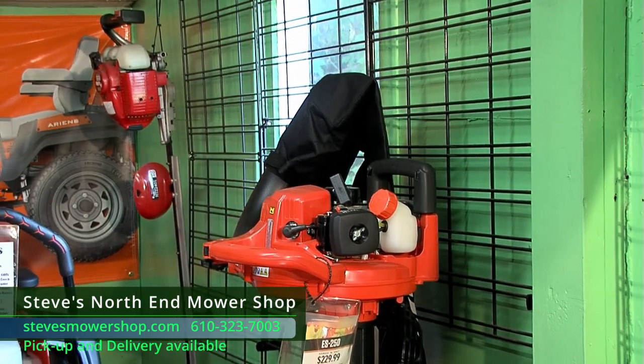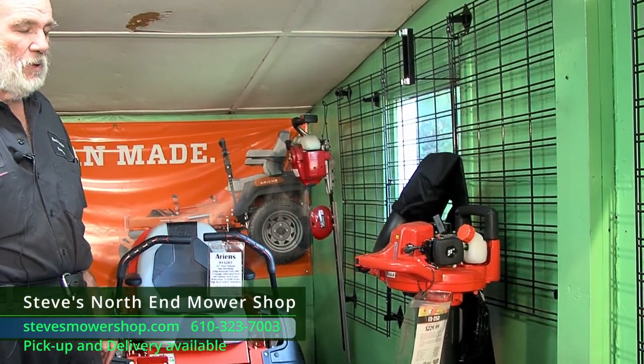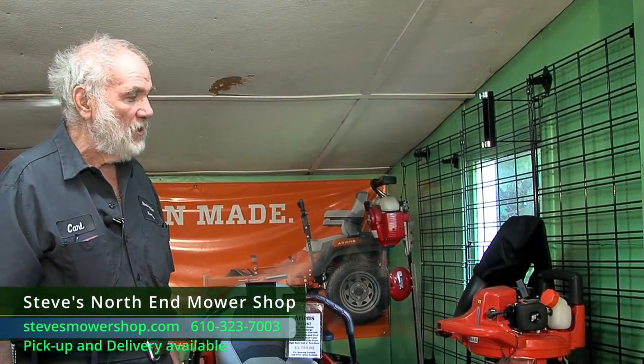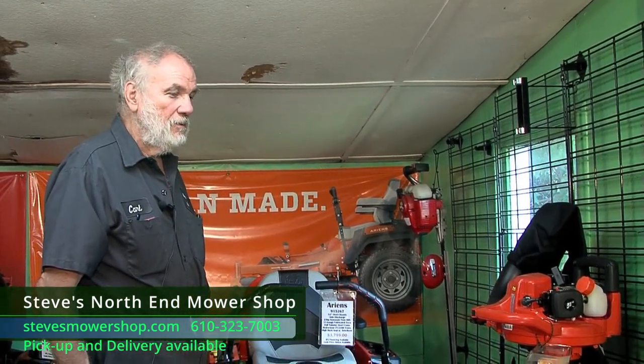Like I said, we have different models, and there are available handheld blowers, there are backpack blowers. I have those in stock. So stop out when the leaves are coming, and they aren't that far away.